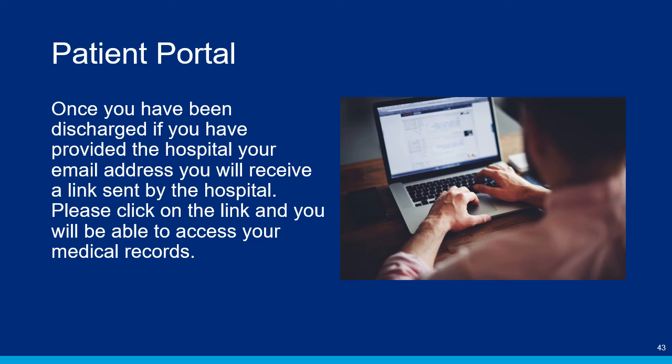You will have access to the patient portal if you have provided the hospital with your email address. You will receive a link sent by the hospital. Please click on the link and you will be able to access your medical records.